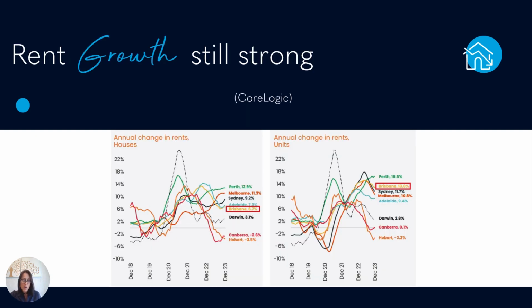Looking at rents, rent growth is still strong. For the housing segment of the market, we saw rental price growth of 6.7% across the 12-month period. That's putting houses at a gross yield of 3.7% across all of Greater Brisbane. Looking at units, unit rents have seen an increase of 13% across Greater Brisbane, and gross rental yields in the unit market are currently sitting at 5.2%. So for those investors chasing income, the unit segment of the market in Brisbane is definitely providing more opportunity than the housing segment of the market.